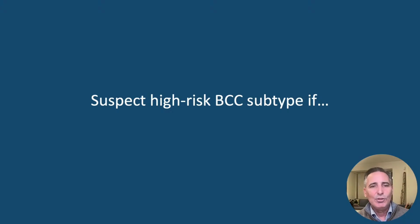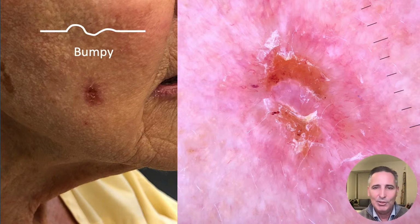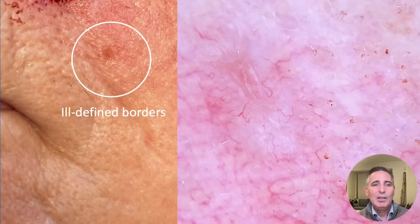All right, so just in summary, suspect high-risk subtype if you have a bumpy surface, okay? This lesion, we look at it, we recognize it as a BCC, and then we go back with the ulceration and the vessels. Then we go back to the clinical view and we feel the lesion and we feel that it's bumpy on the surface. We should suspect an infiltrative subtype or high-risk subtype.